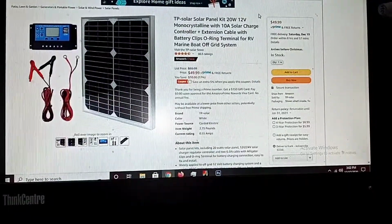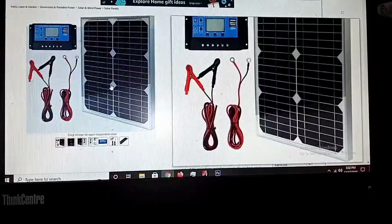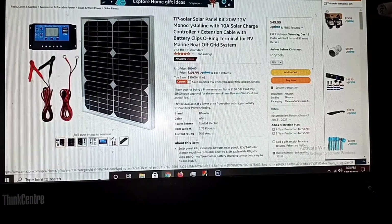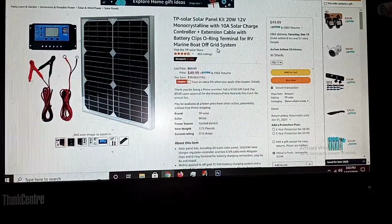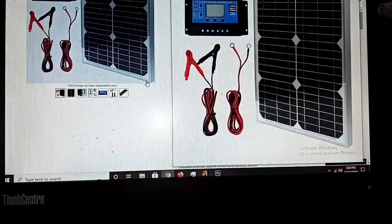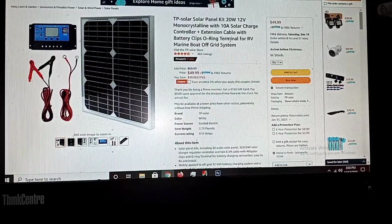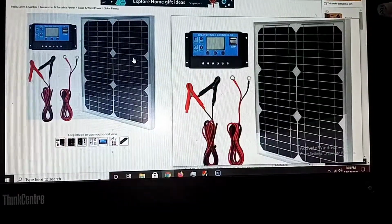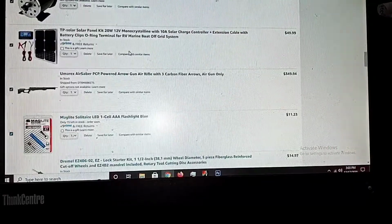$20, 12 volt. This one's been kicking around for a while too. I've got a 50 watt panel for that price, so I'm not sure why I put this one in. Maybe this was one that I had saved and went with the other one. But even a 20 watt, this would go nice on the dashboard of the van. Another possibility.